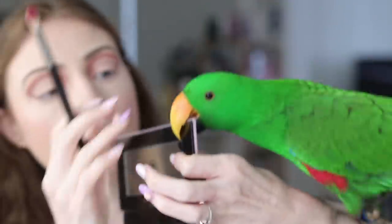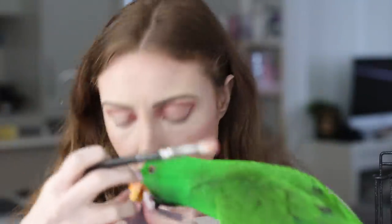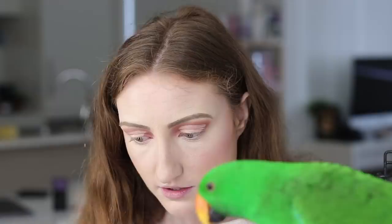This is a fluffy brush and I love this brush. I've been using this for 10 years. I love it. Just tap, tap, tap. No, no, no, please no. Oh my gosh, I'm gonna have an anxiety attack.